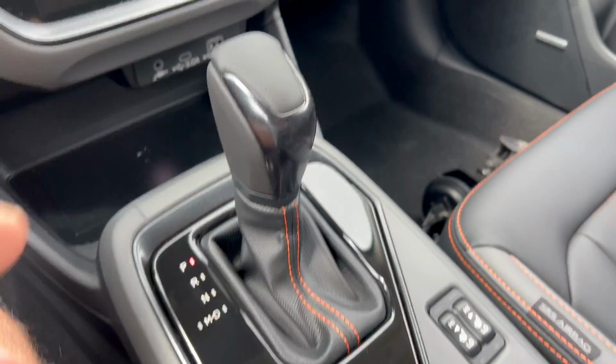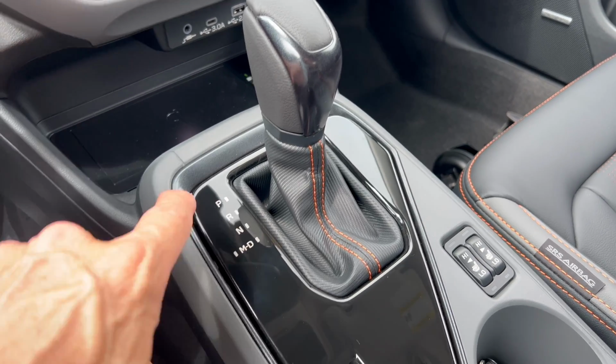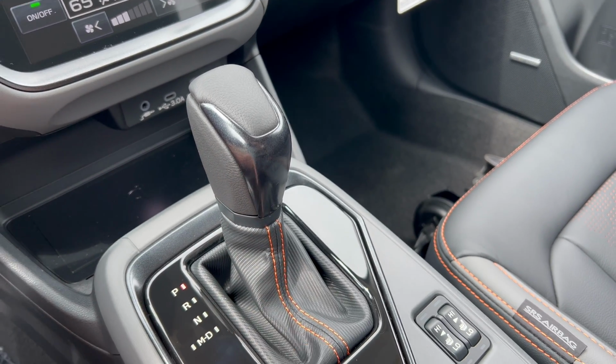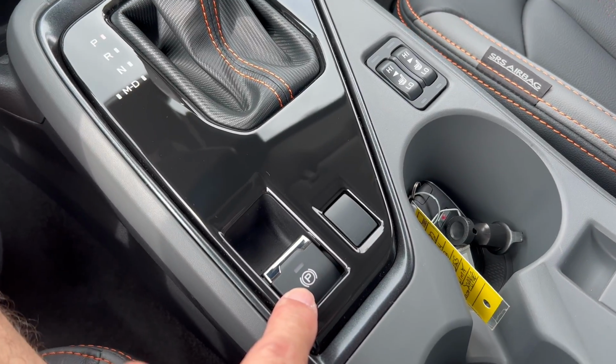And then down here is the gear shift that's going to take you through these simulated gears of this Lineartronic CVT. We do have some gloss black around it though, so be careful, but I liked the leather wrap here on the gear shift with the stitching. And rather than orange, it looks more copper now that I look at it closer. Down here you have your electronic parking brake.